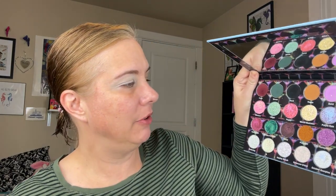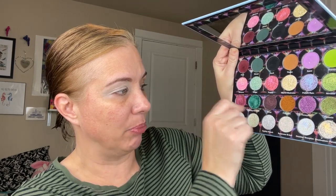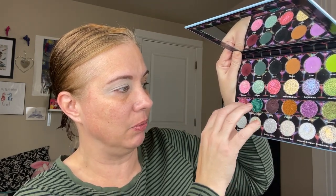Now, another thing I have noticed that some folks will do with palettes is they want to show you how they put the brush in the pans, which that's fine. I mean, I've done that before too. But the thing is when you have shimmers, like especially these and these too, any of the shimmers in here, oops, there's fuzz. And you are holding the palette up like this and you put the brush into it, the chances of the shadows breaking and falling out are really high. So I just don't do that.